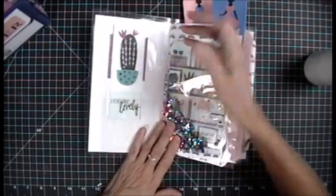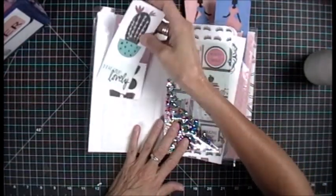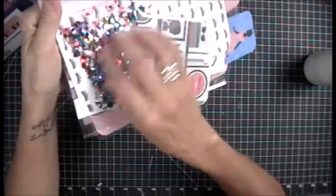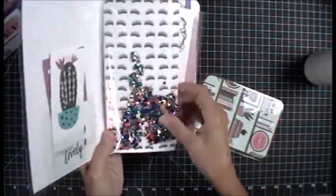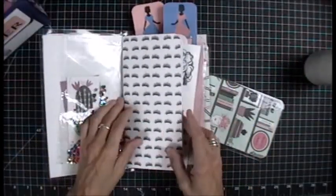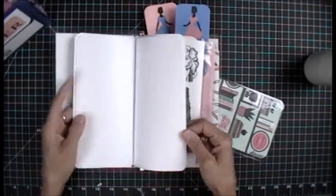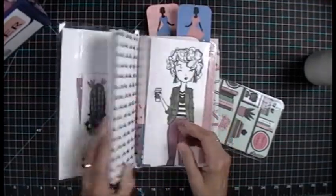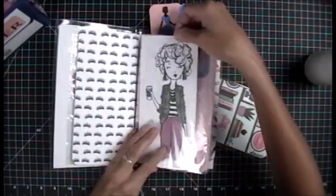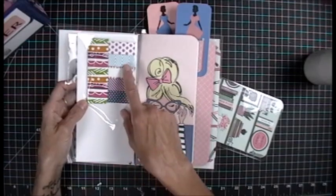This is that Target spot sticker, and I did 2 cutouts. Loving it. Then I put this gorgeous shaker in there. Look at that bling. Then this here is just white paper, for journaling, drawing, whatever you'd like. This is the back of the shaker, and I stuck this really beautiful girl in there. And on the other side of that girl is some tags. Loving that.